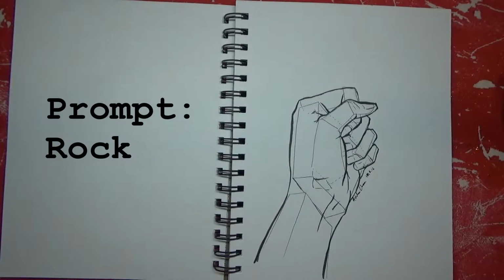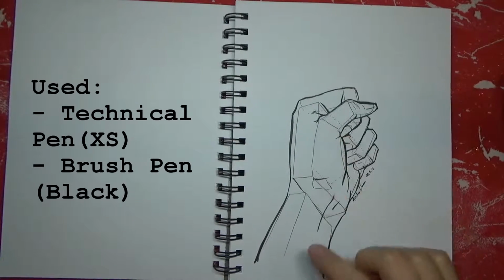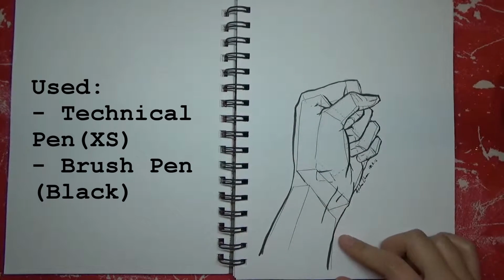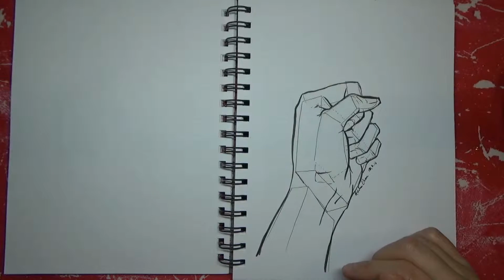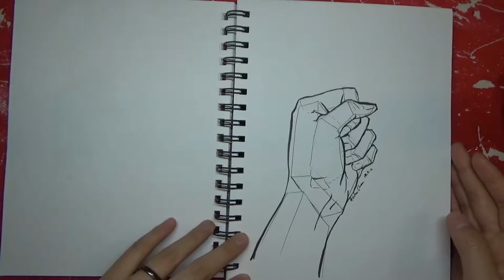I did a hand in the symbol of rock from rock, paper, scissors. When I drew this in pencil, I drew it out as blocks, like how you could usually break up a hand when you're learning how to draw hands. And just to say this right now, this is the best hand I've ever drawn. I'm not trying to say I don't do these blocks when I draw hands. I still draw these blocks because hands are really hard to draw. Hands are my worst enemy, so I really wanted to push myself to draw a hand.